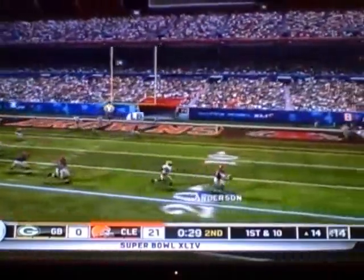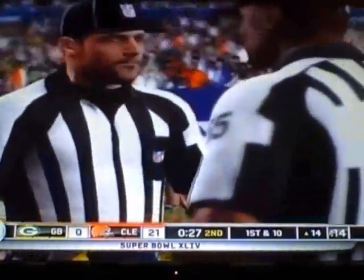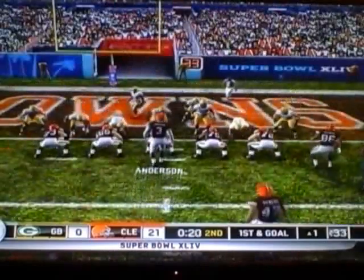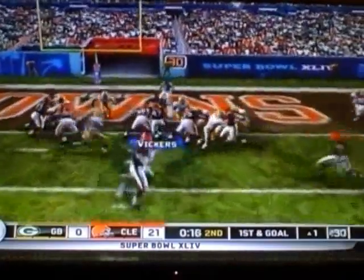He's scrambling. Passer. He hasn't missed a pass on this drive. Robisky thinks he's in, but no signal yet. The call is not a touchdown. They line up a few feet from the goal line. No official signal yet.